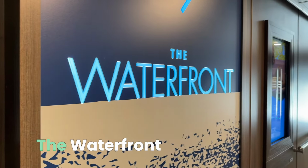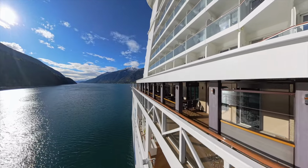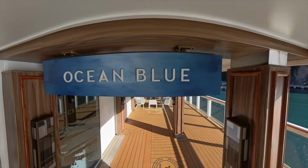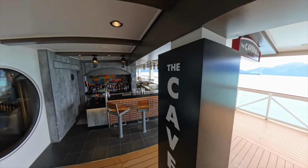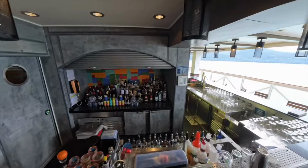So let's take a look at the waterfront, where indoor meets outdoor in the most beautiful way. This quarter-mile oceanfront promenade lets you dine al fresco at some of the ship's best restaurants, or just enjoy a drink while watching the sunset. It's like having a balcony cabin, but bigger.